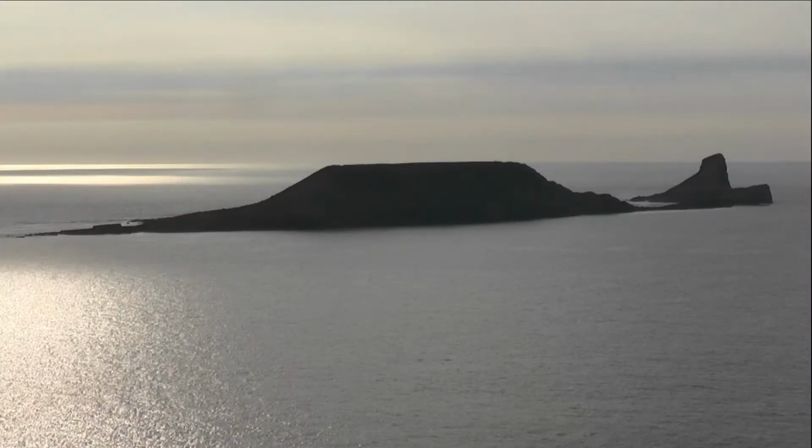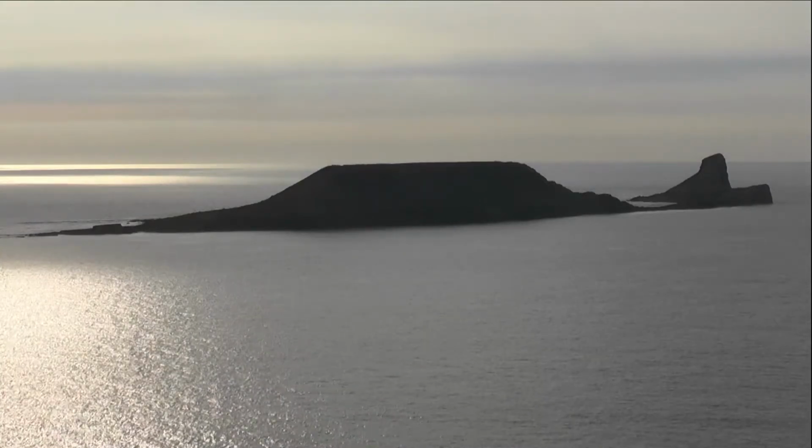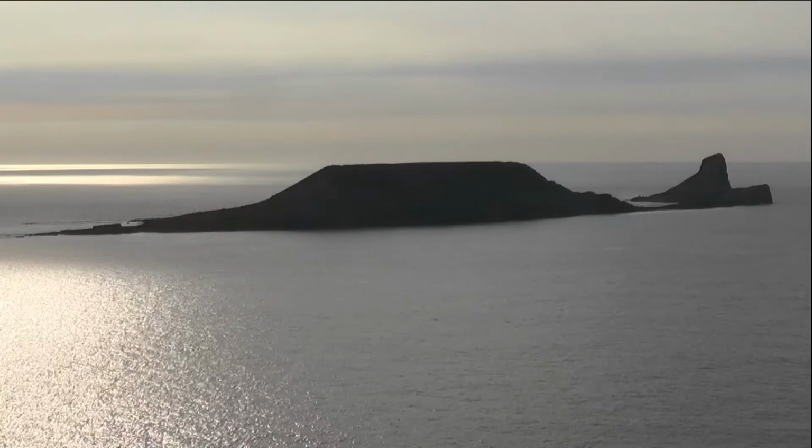And when you come to Rhossili, folks, you've got to admire this great view and shot of the famous Worm's Head. Look at that. It's nice, isn't it?